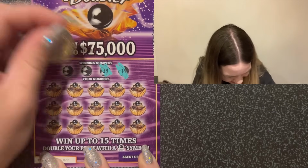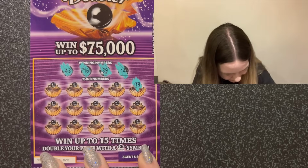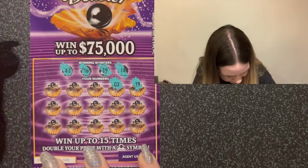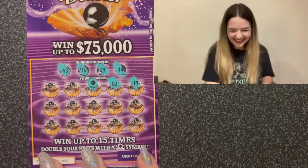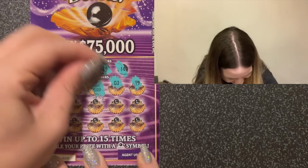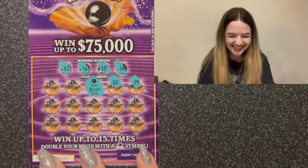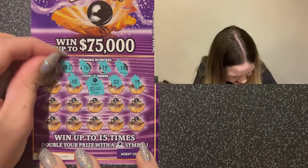We got 14, 39, 16, and 43. All right. Come on. Karen's coin did it. Yes. Nice. We found the pearl. This is two times for five, so $10. Awesome. Nice. All right. Yes, we're back in the lucky streak.